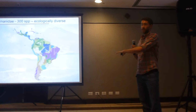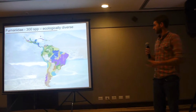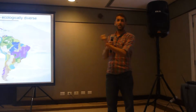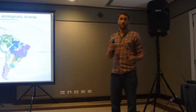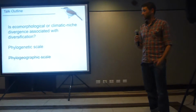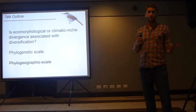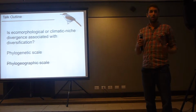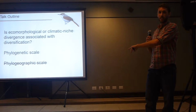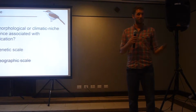all that habitat variation can be summarized in terms of the climatic niche, and these are just the various habitats you find in the tropics. So this would be niche divergence at large spatial scales, at scales of range distributions. All right, so this prompts the question: is ecomorphological or climatic niche divergence associated with diversification? If they both are, which has more explanatory power? I'm addressing this at the phylogenetic scale, and I'm also addressing these questions at the phylogeographic scale. Sorry, that's enough for this talk.